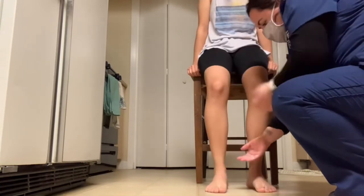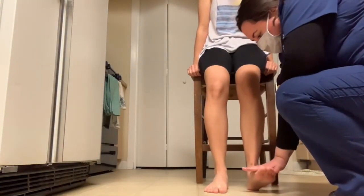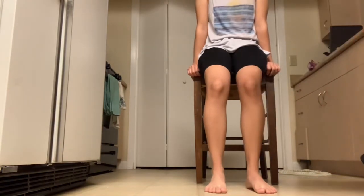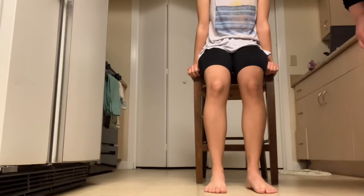Okay. So now I'm gonna have you step on my hand. Push down. Push up. Okay, and push up. And push down. Okay. So for her lower extremity, she has full range of motion bilaterally, and her muscle strength is also 5 out of 5 bilaterally.